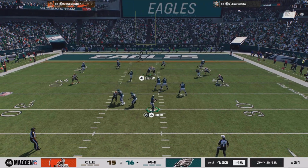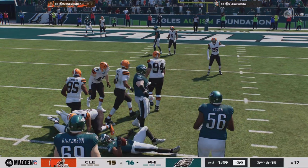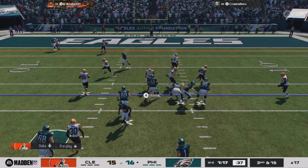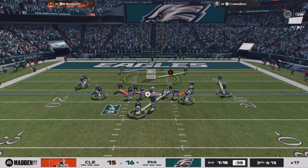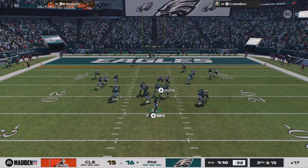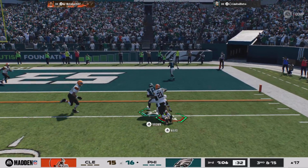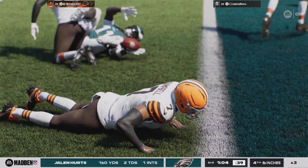Hurts now from the gun. That's caught. It's Saquon Barkley. And he's tackled for a short gain. And dose of the hurry up here. Now Hurts on 3rd and long. He brings it in. And they catch him just in time to prevent the first.